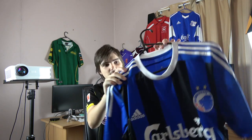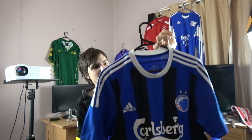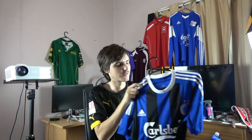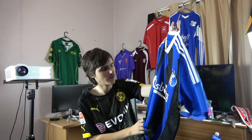Another away kit happens to be FC Copenhagen from Denmark, I'm going to say. I feel like I got that wrong, but anyway, they're one of those teams you always see popping up in the Europa League, possibly the Champions League, Copenhagen. They do wear white, so I don't like just buying plain white shirts, so I like a bit of colour. So this looks a lot like Inter Milan with the black and blue stripes, but I guess the white collar sort of offsets the Inter Milan look.